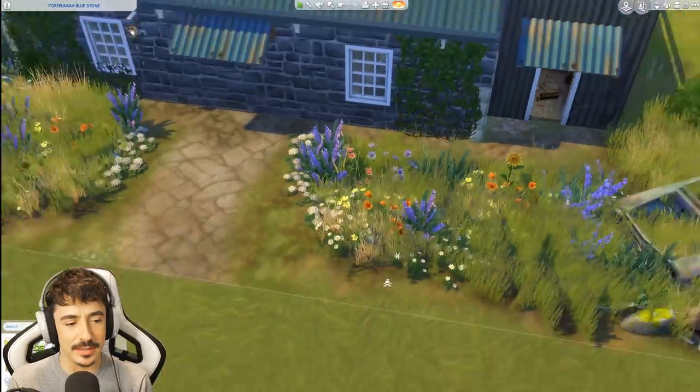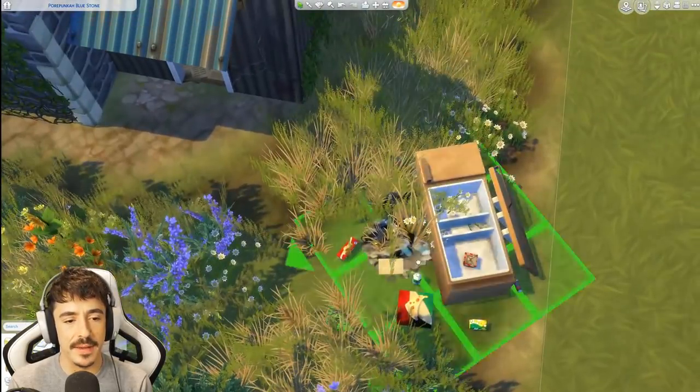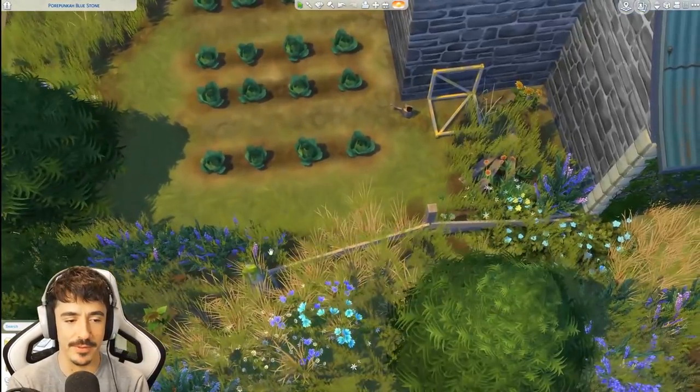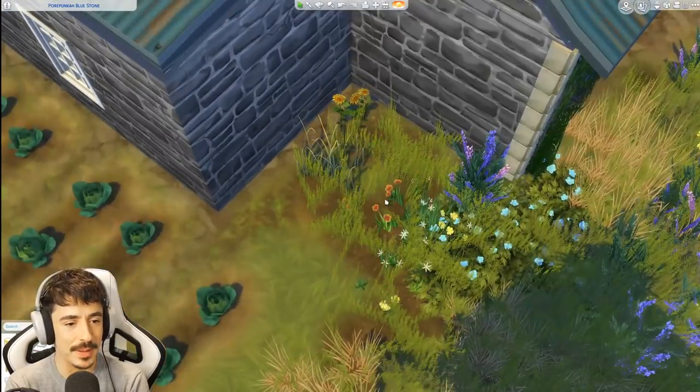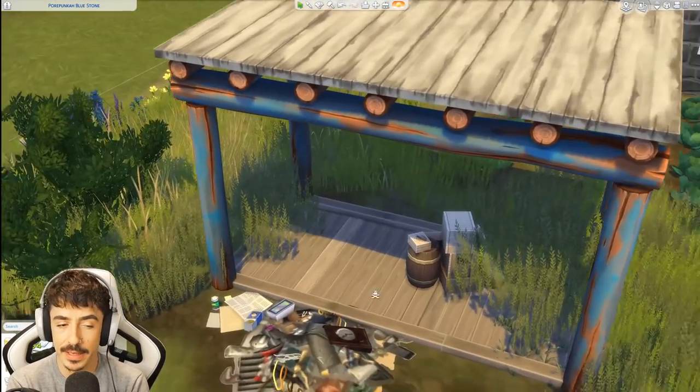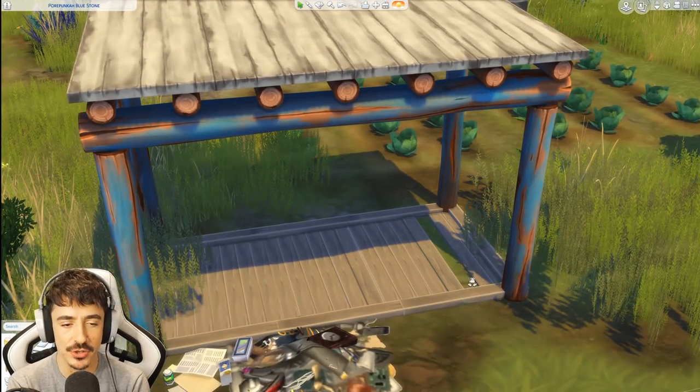Anyway, here we are, my darlings. We are renovating. This was such a fun build to renovate. I made sure to keep it looking very similar to how it looks now on the exterior. On the interiors, things do change around slightly.